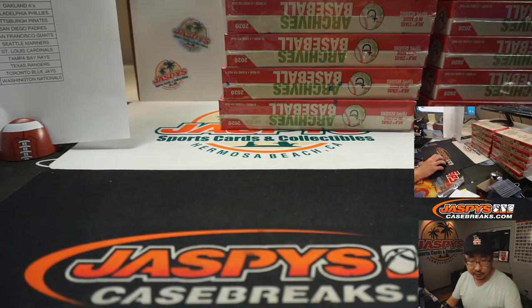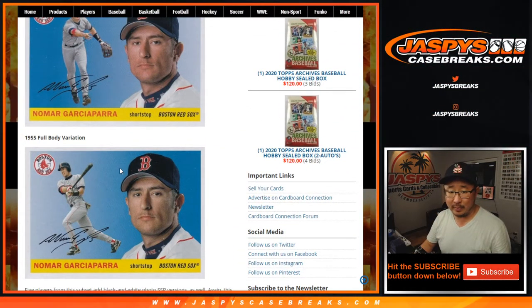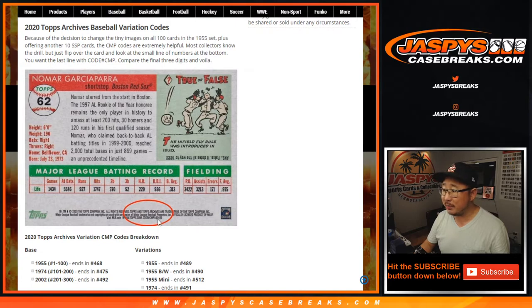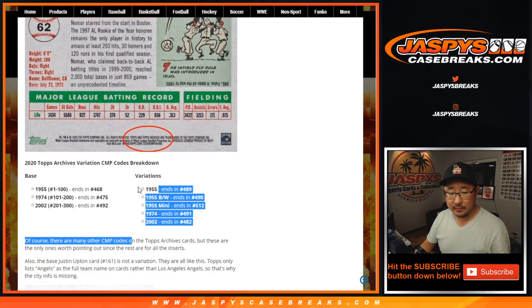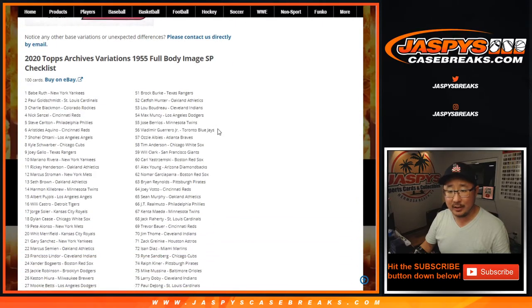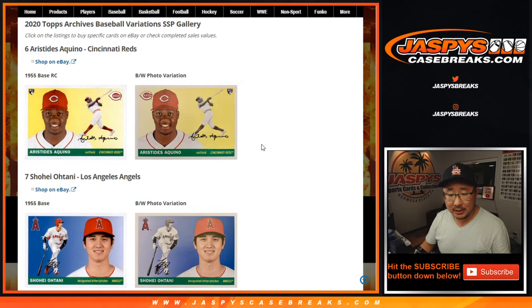In fact, I'm going to flip screens for just a second here. I don't know if I'm ever going to remember which is which. That's the base and him hitting is the variation. But those codes on the bottom right there are what we're going to look at for the variations. So we'll be able to catch all card ship anyway. There's ones with blank names on the front. I should be able to spot those pretty easily. The black and white ones I should be able to spot.